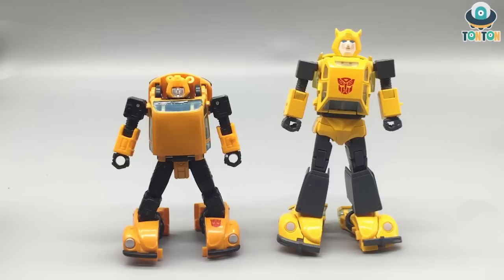Wait, no, I do that all the time. So this was the first comparison I thought to do, and it's already here in a picture. But you can see how much taller the Masterpiece is. I think that's one of the improvements that they made with the 2.0 version.